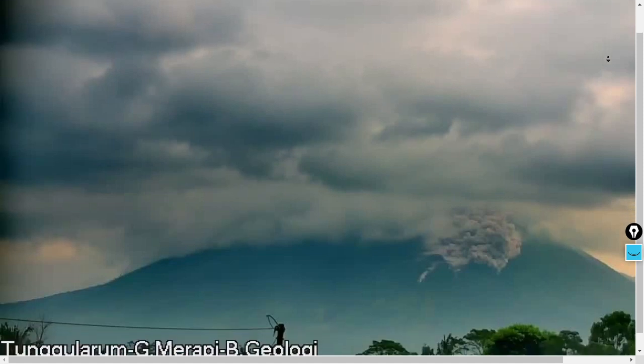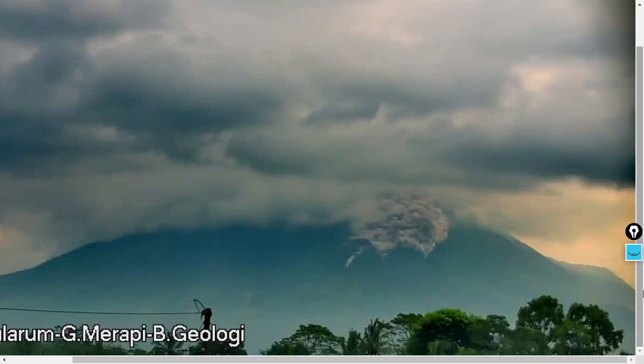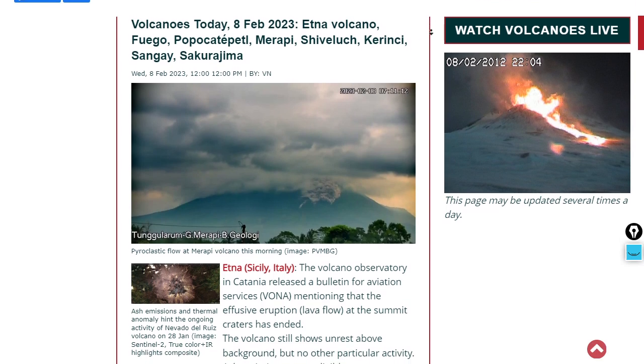Next, check it out. We've got Merapi here showing a pyroclastic flow. There is a reason to heed the warnings about not hanging out around volcanoes, because you don't want to be caught in one of those. Pyroclastic flow is not an optimal way to go. Let's see what else is erupting.